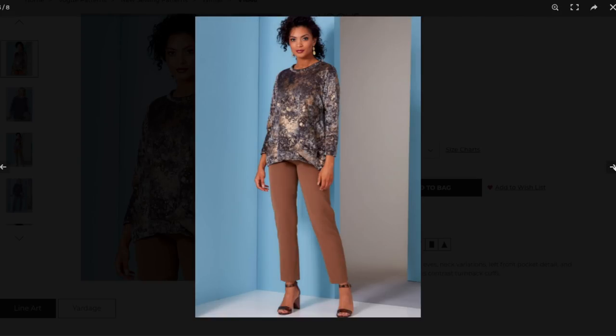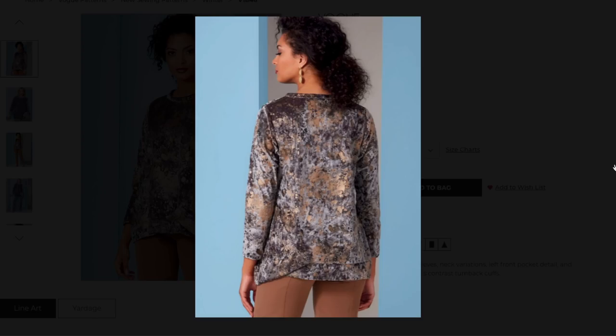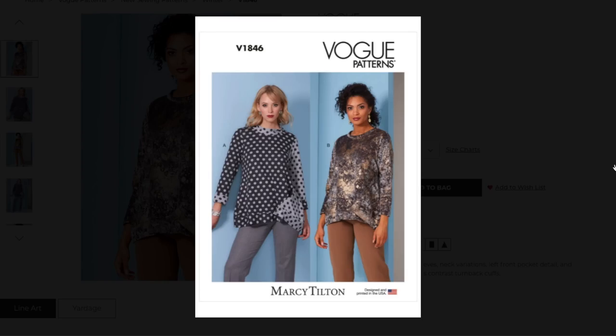It's cool. I like it. Funky, fun, different. I think this fabric is a little bit lighter weight than this one, which is why the shape of it is standing out so much more. But then how they paired that with the looser pant versus the more legging fitting pant helps with that proportion a little bit.